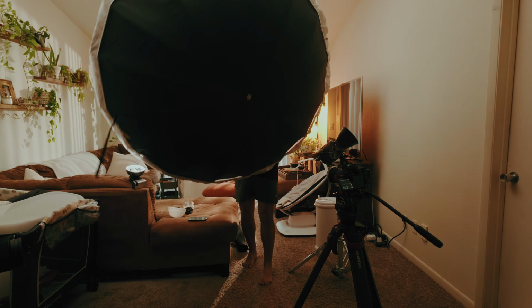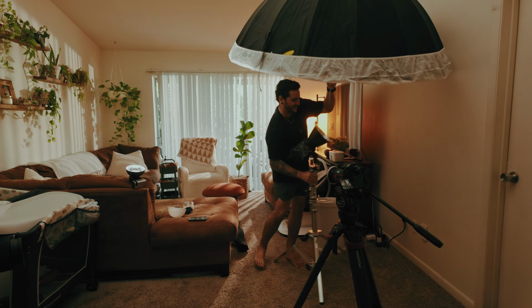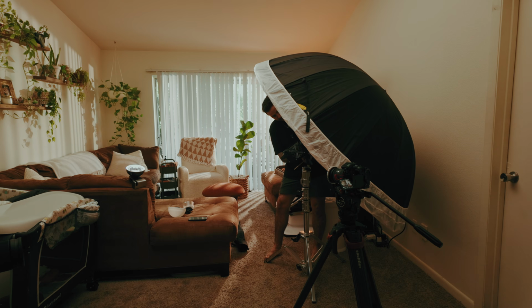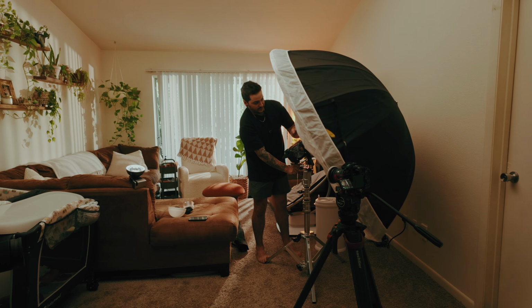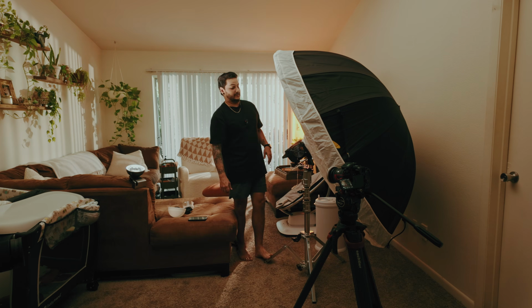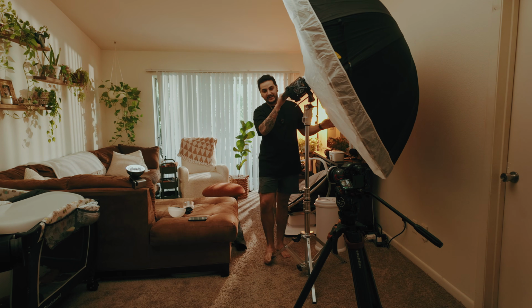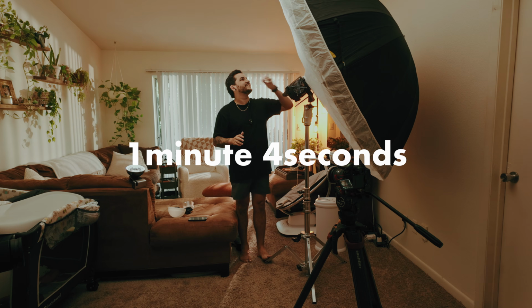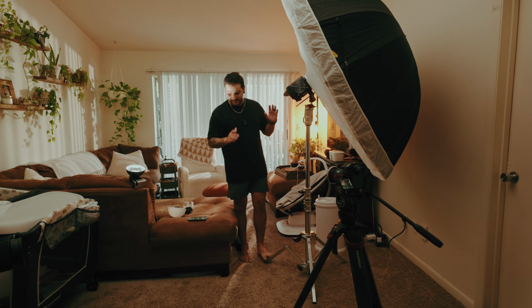There we go. Oh my gosh. This thing is huge. Yeah, so that's basically our ginormous light source. And then we'll just lift this up. That took probably 30 seconds. I actually don't know how long that took, but that was extremely fast.